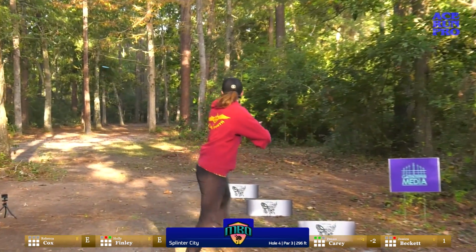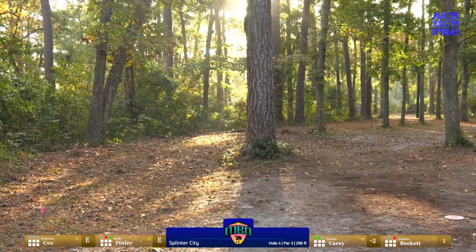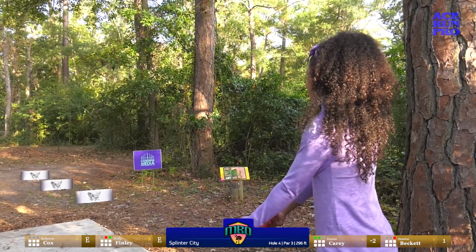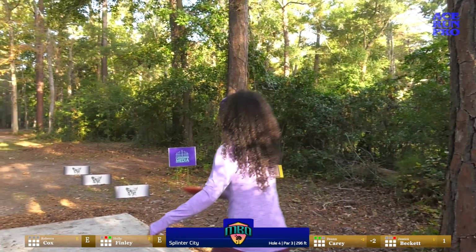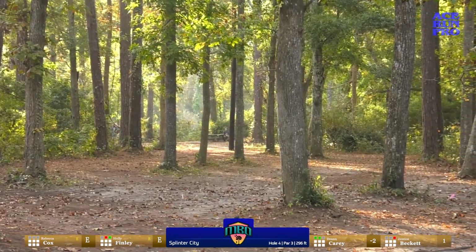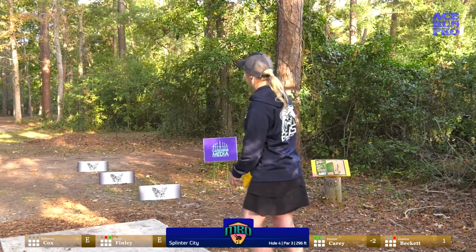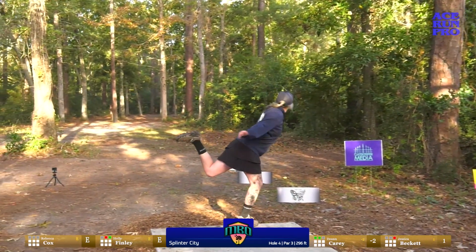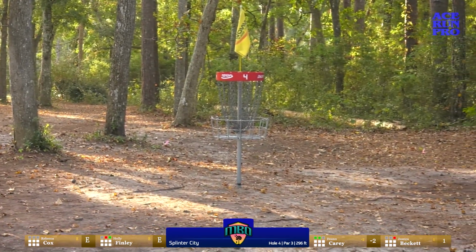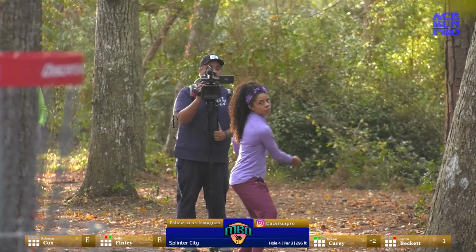Deanne Carey up next, also choosing the slight turnover. It's going a bit hard on the right side, but she stays out of the woods and she'll have a putt for birdie. Back up a little lower with the Maverick. Stays in the fairway though, doesn't really get into too much trouble there. Jessica with a nice turnover shot, but it is going to finish out. Ooh, but she'll have a birdie look. That log in those last set of brushes there just saved her from going in a little further.